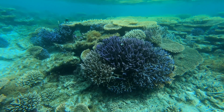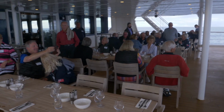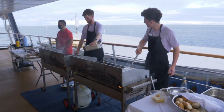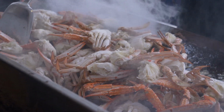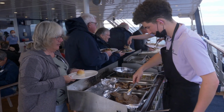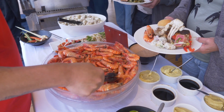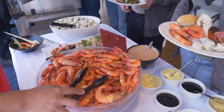There are 122 islands in that system, and the passengers will spend the next few days exploring a selection of them. The expedition's providing crew in all areas of the vessel to prepare meals, clean staterooms, and ensure the 5-star status of this floating hotel is maintained.